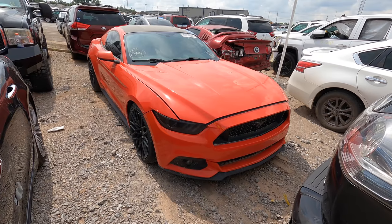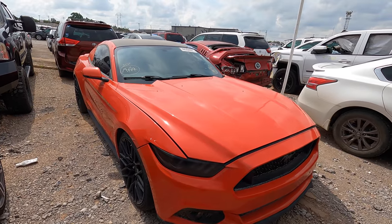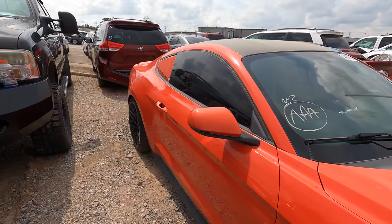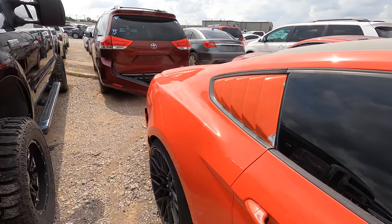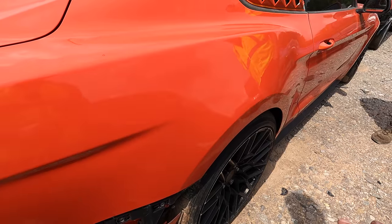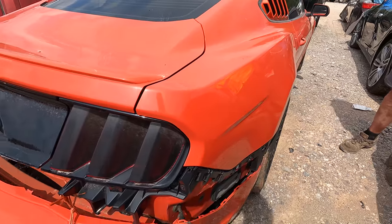Next on my list, the 2015 Mustang GT Performance Pack. No, I'm kidding. It's probably the V6. It's a 2015, so I'm going to guess it's the V6. It does have the wheels of a performance pack, though. Those really do look like performance pack wheels.